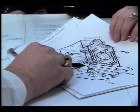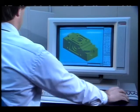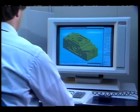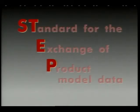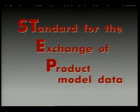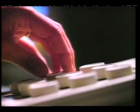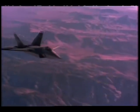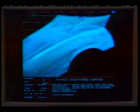Tolerance and surface finish information is not tied directly to the geometry of the part, and this makes it unusable by automated systems. The most recent attempt to extend the capabilities of IGES is called STEP, the standard for the exchange of product model data. STEP is intended to support a wide variety of applications which cover the life cycle of the product, from design through manufacture and support. The STEP standard is designed to be extensible and not limited to file exchange technologies.